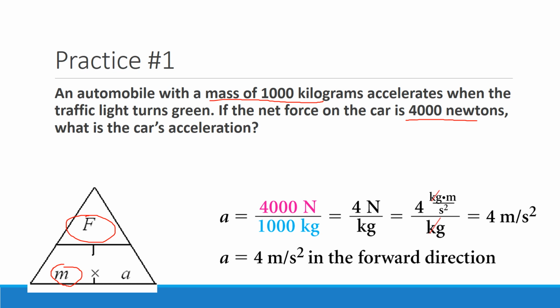If this unit cancellation confuses you, then just memorize the units, right? Force is measured in newtons, and we know that a newton is equal to a kilogram times meters per second squared. So you could see both. We know that mass is measured in grams or kilograms, and we know that acceleration is measured in meters per second squared. And what is the problem asking for? It's asking for acceleration. So we know that the unit needs to be meters per second squared, okay? Don't lose points because of units.